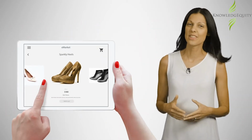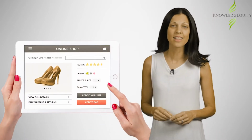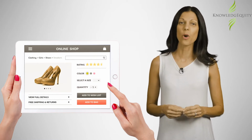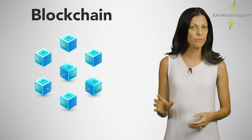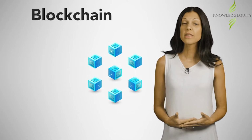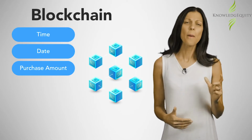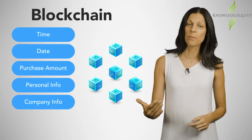Blockchains use decentralized networks. I'm shopping for shoes again because I'm procrastinating from studying right now. I find a cool pair on sale and then add them to my cart and press the Buy Now button. While I'm thinking about what outfits will complement my new shoes, my computer is busy sending data into a decentralized network, a blockchain. My computer sends my transaction data such as the time, date and amount spent on the shoes, plus information about me and the company that I've bought the shoes from.